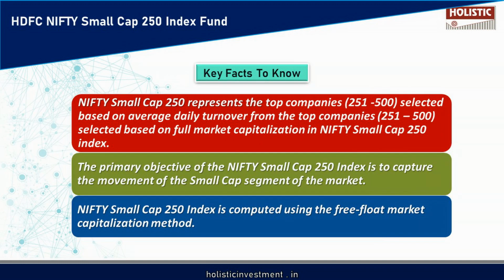The key fact to know about this fund is that the NIFTY Small Cap 250 represents the companies ranked from the 251st to the 500th, selected based on average daily turnover from the top companies, which are selected based on full market capitalization. The primary objective of this NIFTY Small Cap 250 Index is to capture the movement of the small cap segment in the market. And this index is computed using the free float market capitalization method.